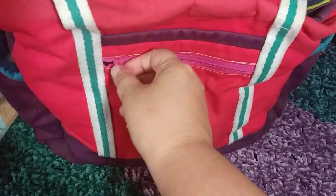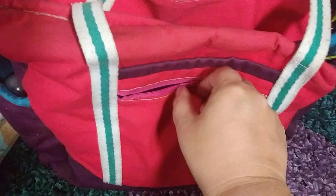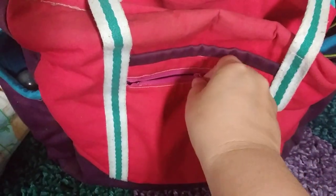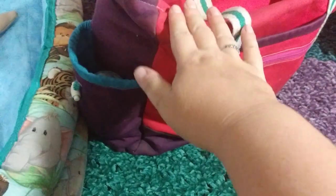Okay? So this is the front. There's a little front zip pocket here. And there is a bigger pocket here. They're both kind of little. They're about 7 inches wide, something like that. There's two side pockets. Now, what I do with my side pockets, and this is actually an older bag that I've made.